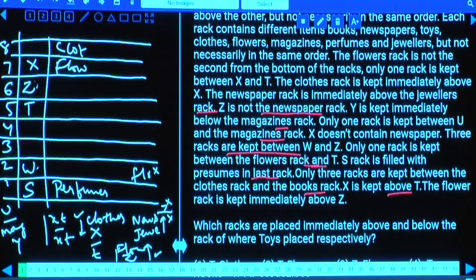Clothes X blank T, X and T, and U blank magazine and Y. Tell me where can we fix this one? U blank magazine and Y. Can you take U at this place? If you take U at this place, magazine is not possible. And U magazine and Y, this is not possible, isn't it? Hence U cannot be at this place.